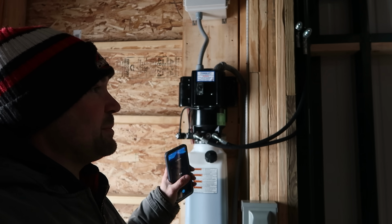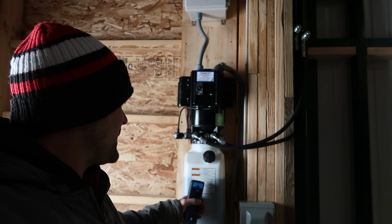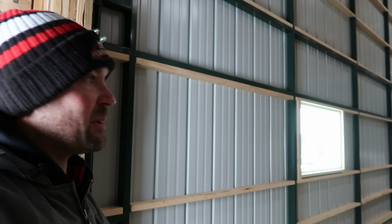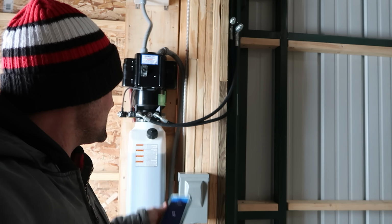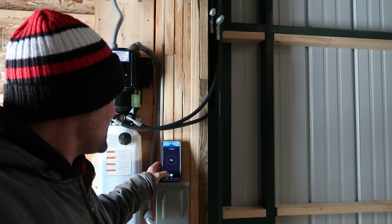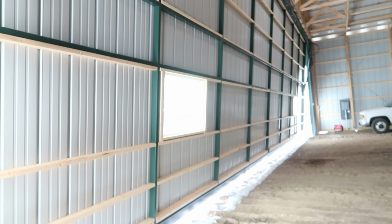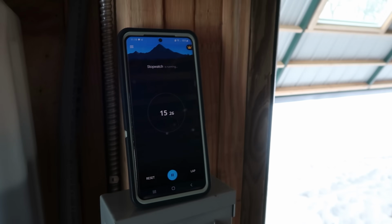I have had lots of people comment on the speed of this shed door, especially when the oil and the pump is cold in here. I don't know what the exact temp is now, but it's gotta be mid-20s. So I'm gonna time this thing to show you guys that it's not very slow. 15 seconds.